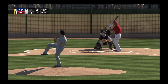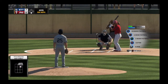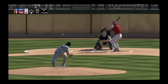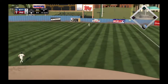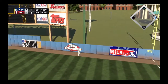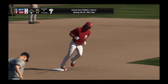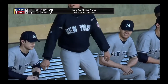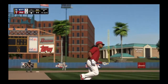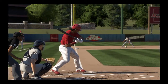He's ready. Here's the first offering. A high fastball is in there. That pitch is in triple digits. I think he had to take that one because I'm not even sure he saw it. There's a swing and a drive hit well out to right field. A leap, but he can't bring it back into the park. It's a home run. It's a solo shot here for Michael Franco. And they're now on the board, though still well behind.